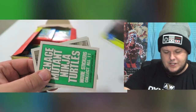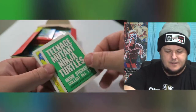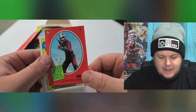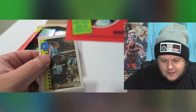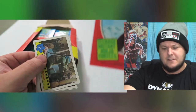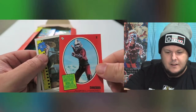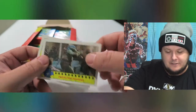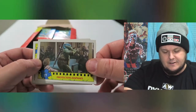Oh, April in a jam. Oh, here's the sticker. Let's see. Come on, not Raphael Incognito again. Okay, well, here's the Shredder out in the Alps, because we always remember that one from the movie. Does it say anything here? No, it doesn't. Oh, there's only 11 stickers in the entire series, I guess. 36 packs, so we're definitely going to see some duplicates here in the stickers.